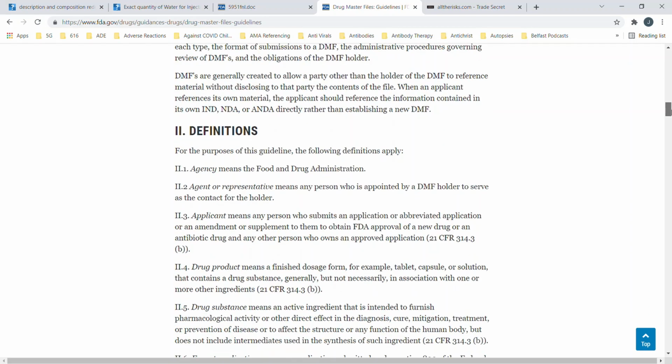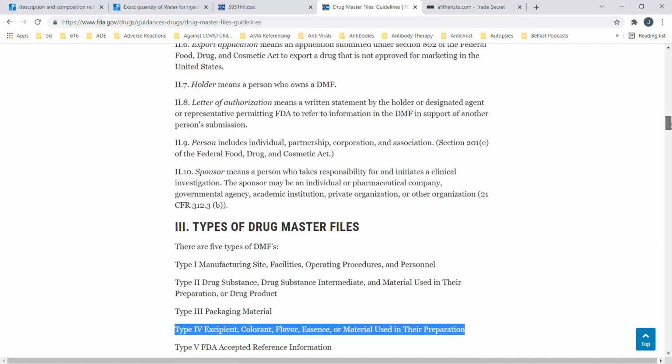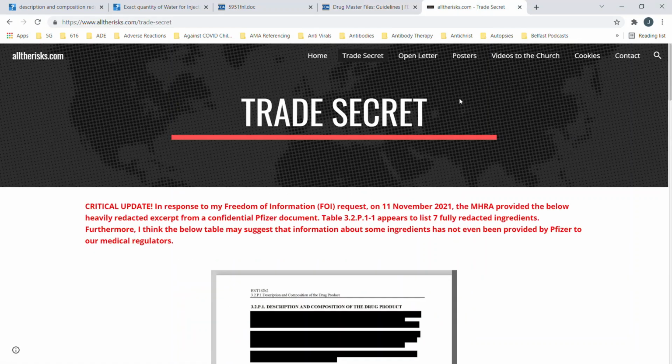When we scroll down, we see several definitions for the DMFs, and here they are. There are 5 types of DMFs. A type 4 DMF can refer to an excipient, colorant, flavor, essence, or material used in their preparation. I therefore would question whether we are looking at a table 3.2.P.1 that references DMFs.